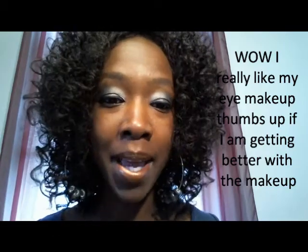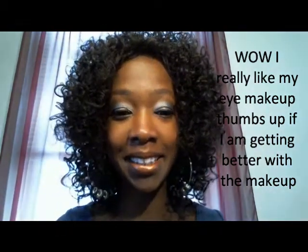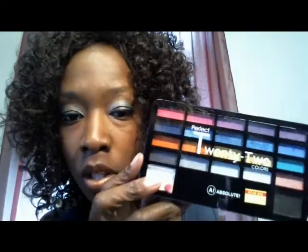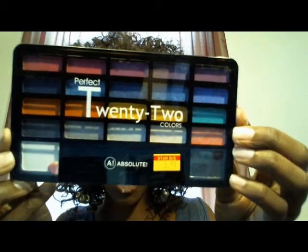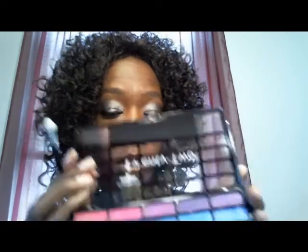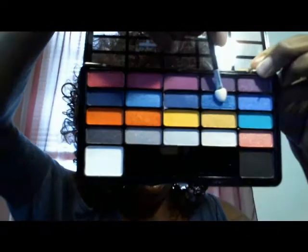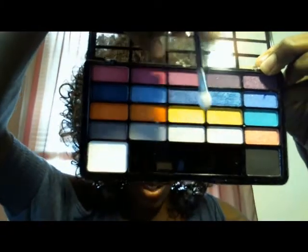Okay, now for my makeup, I'm going to start with my eyes first. On my eyes, ladies, I love, love, love this palette. It's called Perfect 22 Colors. I just bought this from my local beauty store, and I love it. I love the pigment. I mean, the colors really show. And today I have this blue on, and I have the white on. So this blue right here, and then it's white.